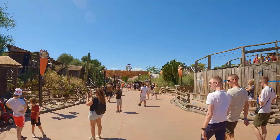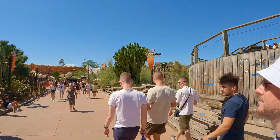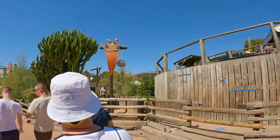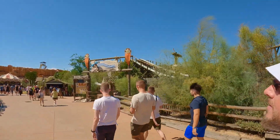So made our way into Wild West. You've got the Vultrix, the singing falcon there. But yeah, we're just first looking at the Titan track here on Stampeda. So yeah, we're excited to check it out. I know a lot of people think it's not a true Woody now because it's got the Titan track on it, but I don't think it looks that bad, and I'm sure it rides a damn sight better. So yeah, I'd be really interested to check that out a bit later on.